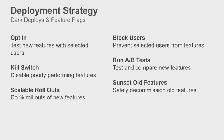Block users, so prevent users from using this feature. So you can launch a feature, for example, internally in the company, and only have a specific group of users have access to it, and the rest don't even know it exists. And you can do that by feature flagging. Yeah, right there. So if you're not familiar with feature flagging, look it up. It's a very, very cool feature.